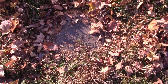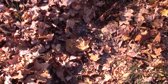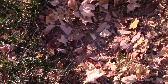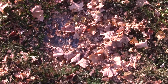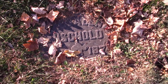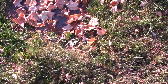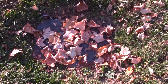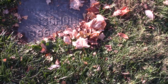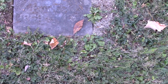Here are some headstones that have been covered up with leaves. I have kicked some of the leaves off of these headstones so they can be somewhat seen. I wish I had a rake or a leaf blower to help clear them off. The only way you can possibly find them is by looking for the holes or stepping in them. Here's a headstone that is disappearing. Here's another one.